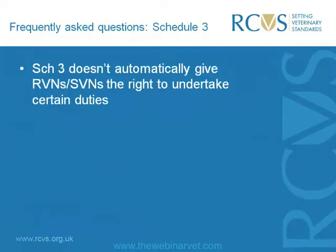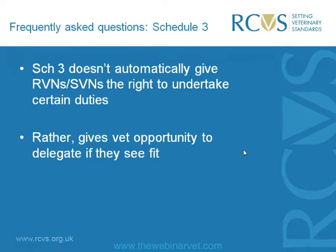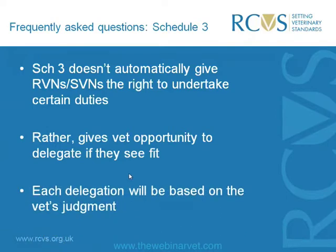Having said that, Schedule 3 doesn't mean that registered veterinary nurses and student veterinary nurses have the automatic right to undertake medical treatment and minor surgery. Schedule 3 gives the employing vet, which really means the vet under whose supervision they are, who they're working for, who they're working under, the opportunity to delegate a particular duty if they see fit. And whether or not they see fit will be based on their judgment in that particular situation.